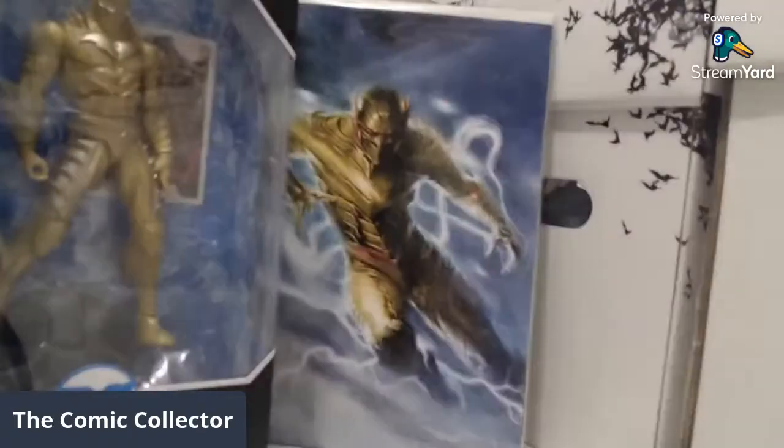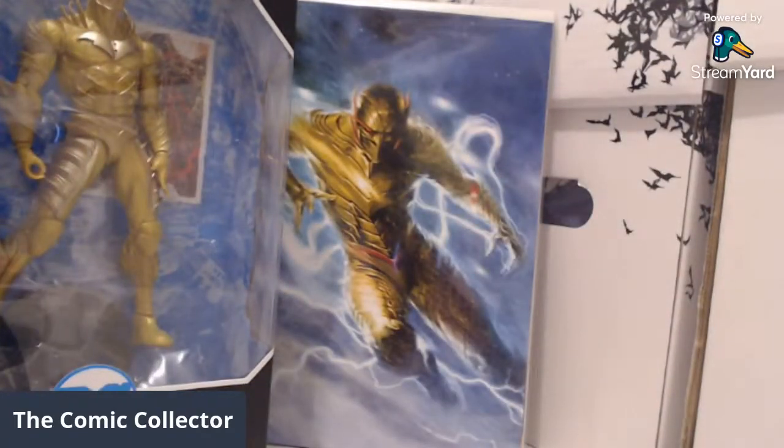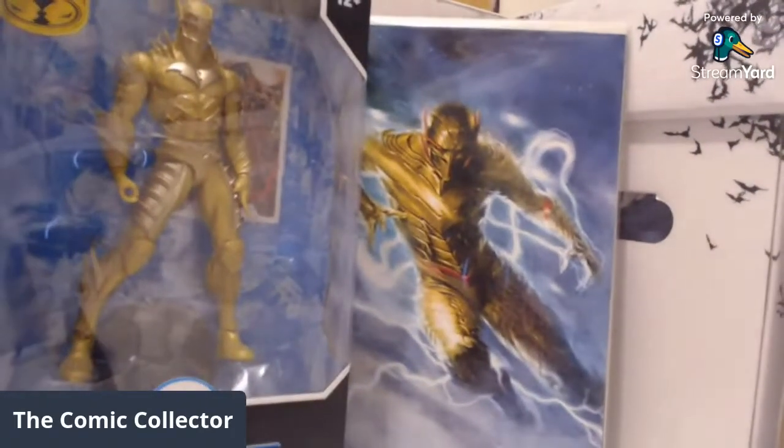Give a quick side by side before we move to the last thing. So a good side by side of the variant and the figure. Very cool.